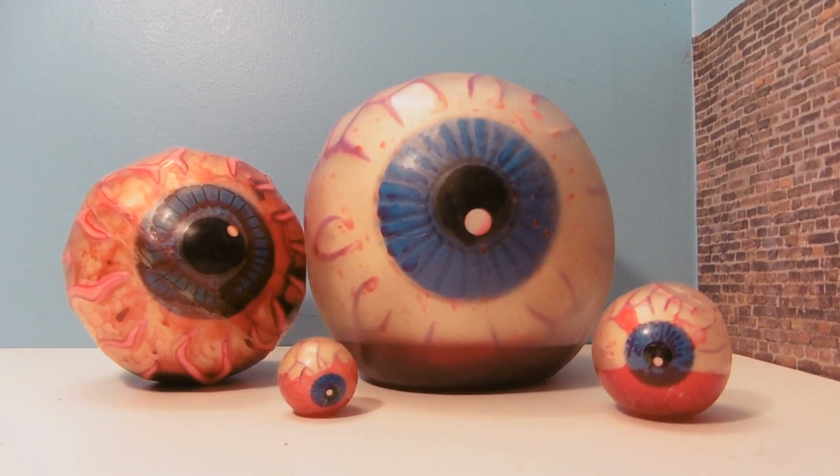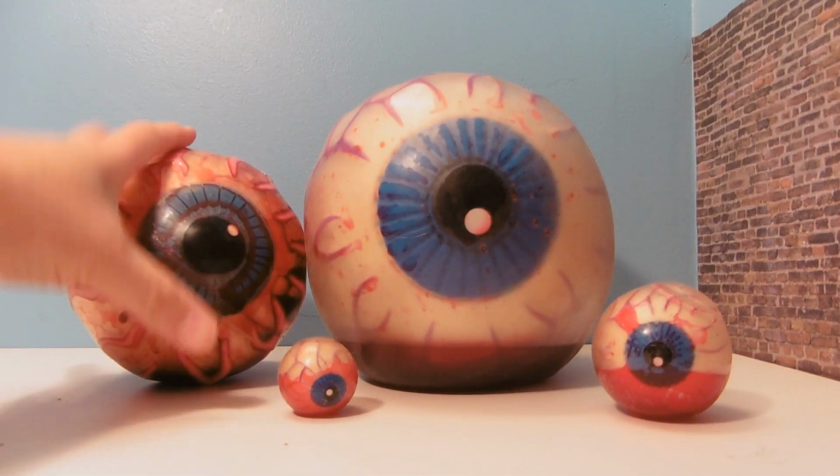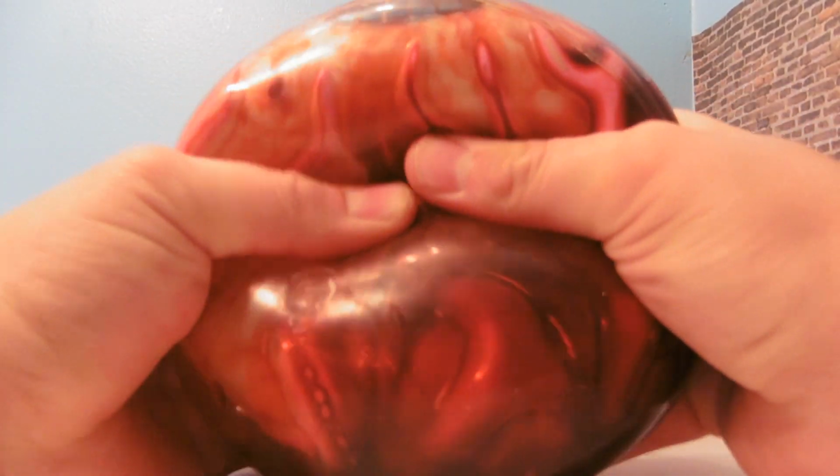I guess they were just too gross. People didn't know what to do with the bigger ones. Maybe it was just too expensive for a simple toy. It is a simple toy, really, but I love it. I just do. It's gory. It's rewarding. It's noisy. I like it.